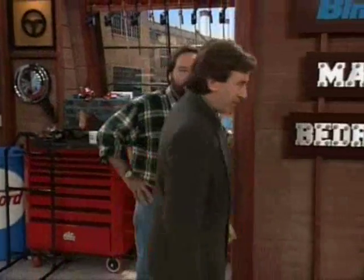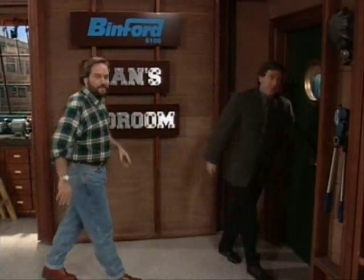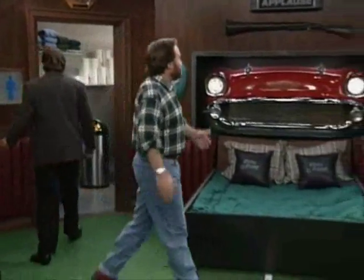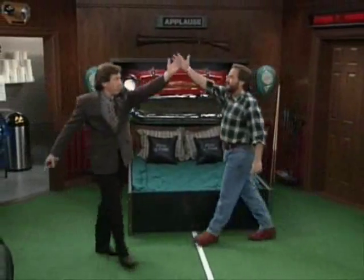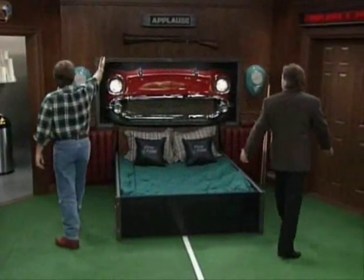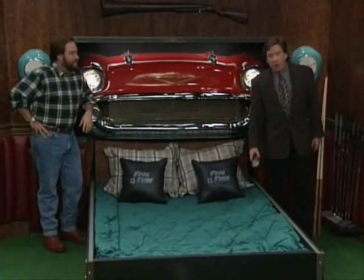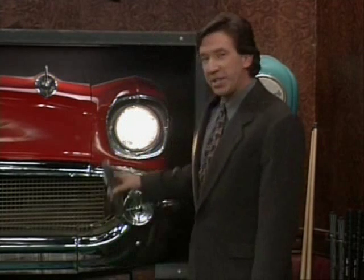Welcome, ladies and gentlemen, to the Binford 6100 Man's Bedroom. Yeah, this is no babe's boudoir. No honey's hideaway. No wench's way station. Men, you've had lace in your face for far too long. Now it's time to come home to chrome.